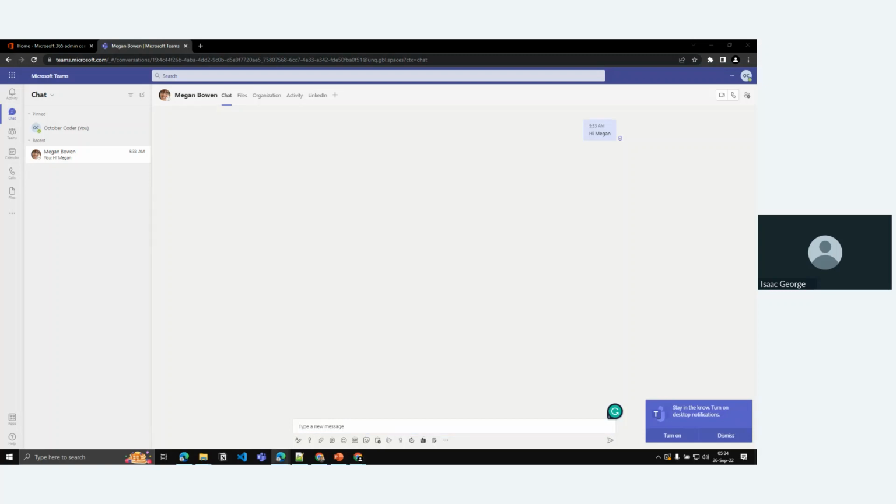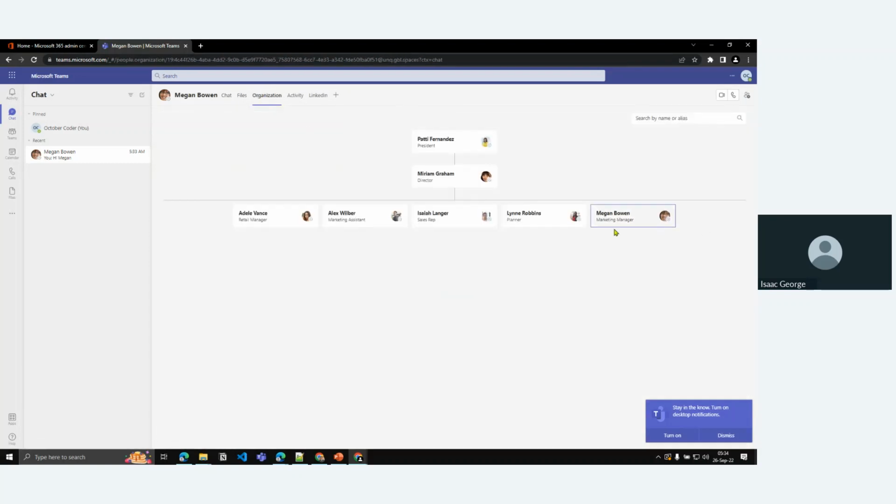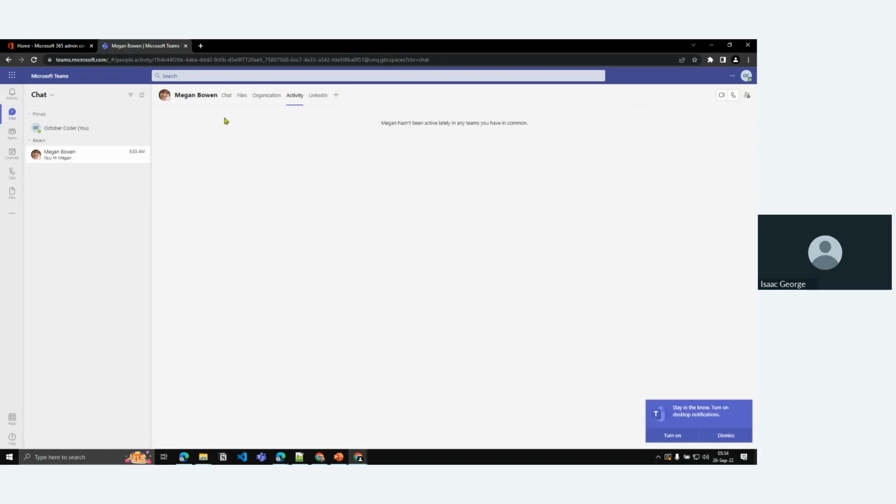Also, we have the capabilities for channel messages. Now, this is for a one-on-one conversation. You see here we have the capability to chat. We have the files tab here where we can share files. We can see the organization hierarchy, where Megan falls as an employee in the organization. We can see the activity we've had with Megan. We can also send files directly to Megan while in this conversation space.